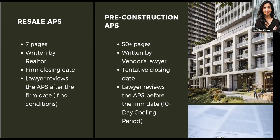And with pre-construction, you have a 10-day cooling off period, which is different from a resale transaction. With the resale transaction, as I mentioned, as soon as the seller accepts your offer, you own this property. With a pre-construction transaction, you have 10 days from the day you sign to think about your purchase and do your due diligence. So these are 10 calendar days, and your purchase will go firm on the 11th day.